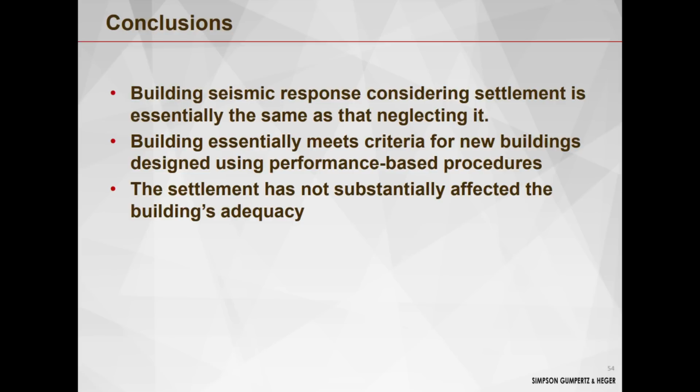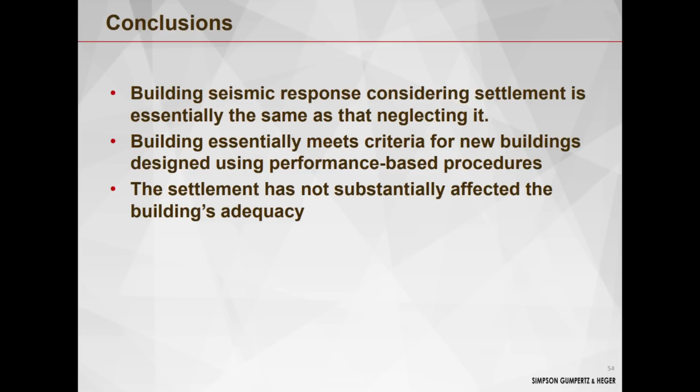At the end of their study, they concluded that the seismic response for the building considering settlement is essentially the same as that neglecting it, and I know a lot of people are skeptical about that conclusion. Building essentially meets criteria for new buildings designed using performance-based procedure. Well, it doesn't meet the building code in San Francisco explicitly because of the amount of existing tilt. The settlement has not substantially affected the building's adequacy. And again, there are a number of engineers who have publicly stated that they strongly disagree with that conclusion.